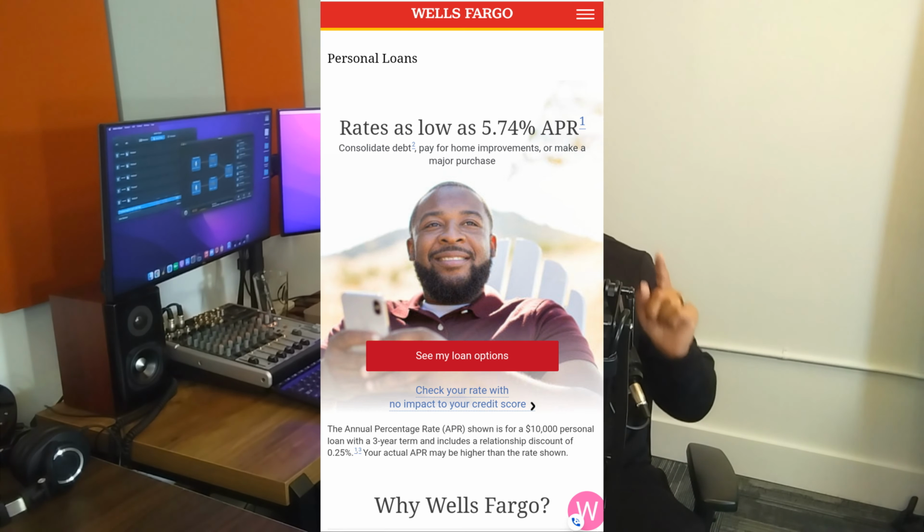Who knows? When that deal is done, you will not have any closing fees on that loan. That's a great thing. And the APR is 5.74%. That's what you're getting, only when you are approved and you're going to be making your payments back automatically every month through your checking account.